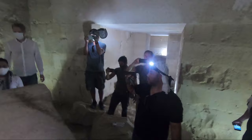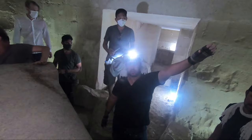Really? Yeah. Why do they think this is the oldest? Because they believe this is from the first dynasty, because the pyramid over here is from the first dynasty, and some other things around it. No inscriptions here, but the surrounding.